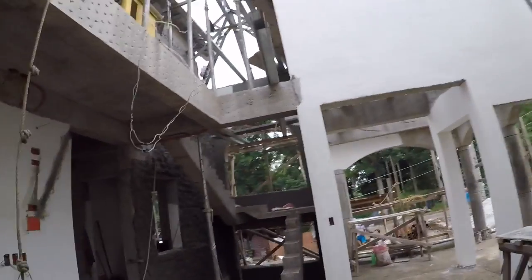Well, again, it is the end of the day, and we'll do a quick wrap-up of what got done here. I was gone over half the day, so I didn't get to see everything that was done, but you can see when we come back to the build site the things that have been done. A lot of plaster work today.